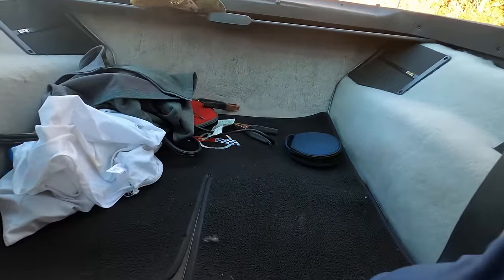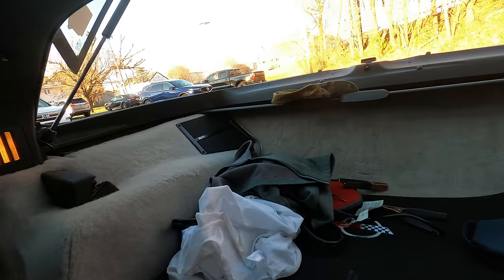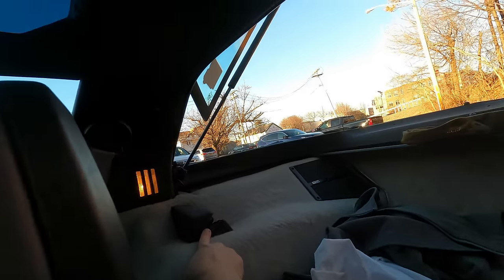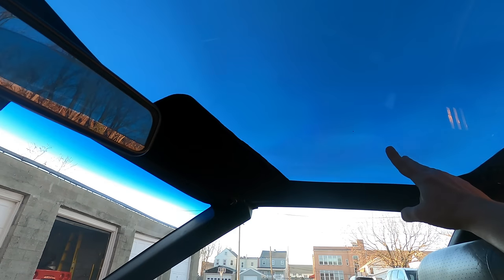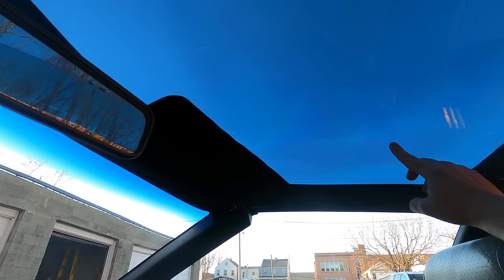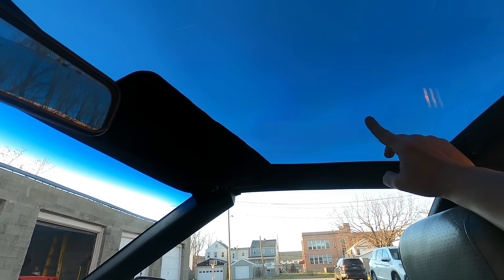My wife got me these wonderful floor mats for my birthday. I like them. They match the car very well. These brackets are to hold the acrylic top for the car. Now, the acrylic top is an option. My first two C4s did not have this acrylic top. And I have to tell you, I absolutely love it.